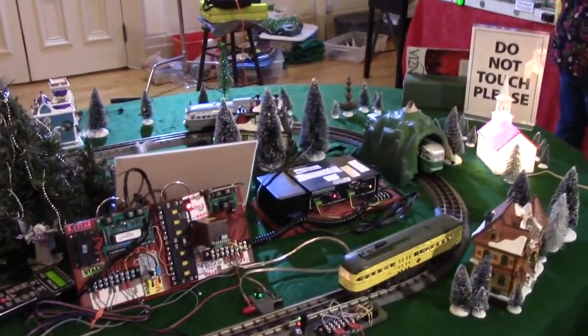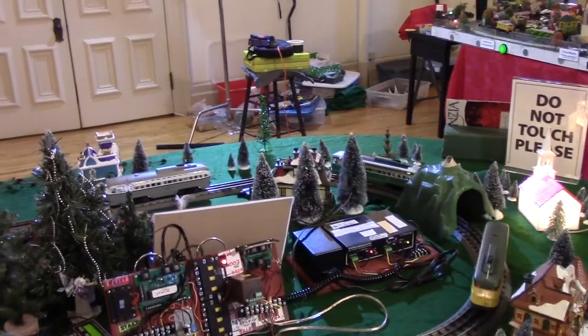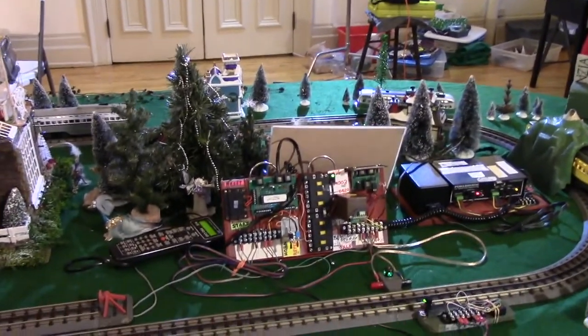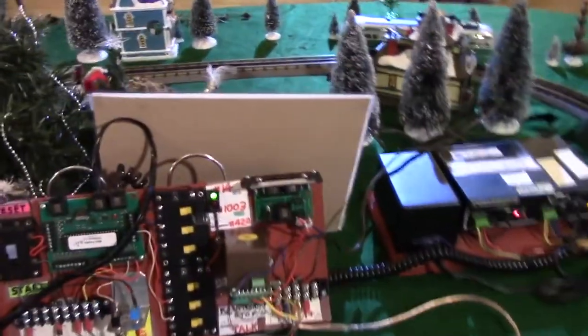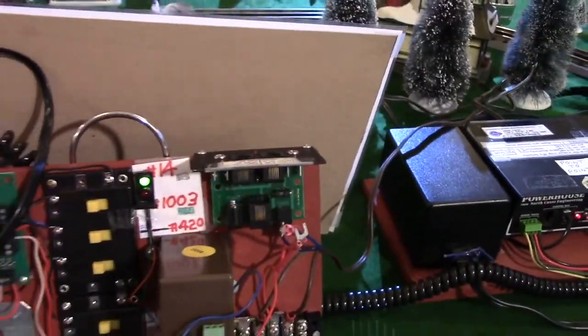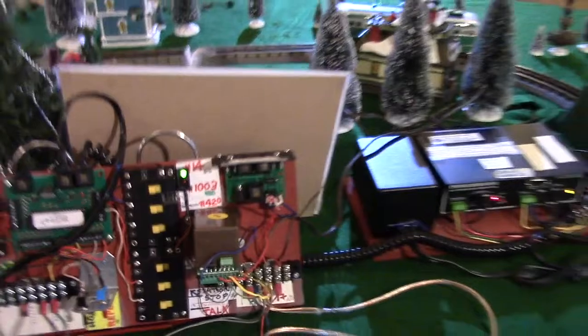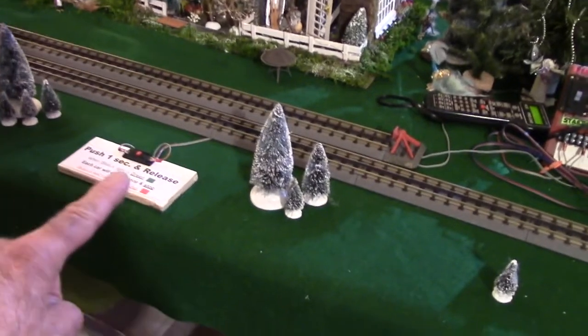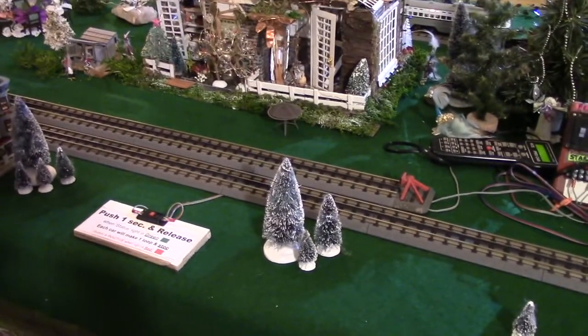And you can see that car moves up into the tunnel. And everything stops, and then that status light changes back to green, and everything will sit there the way it is until somebody comes along and pushes the button again, and then that button will start things up and it'll do another cycle.